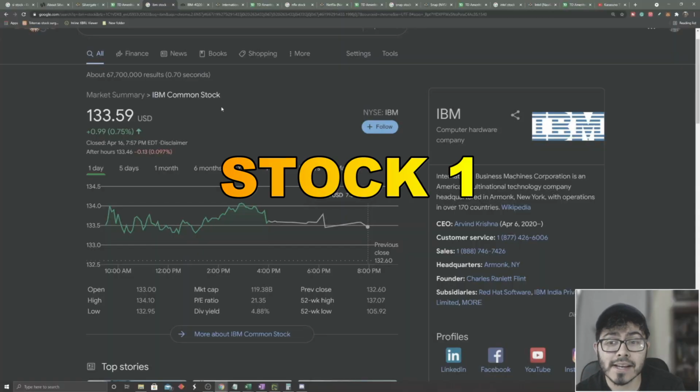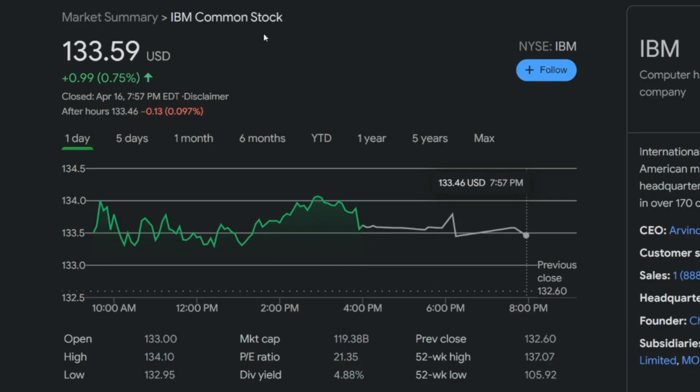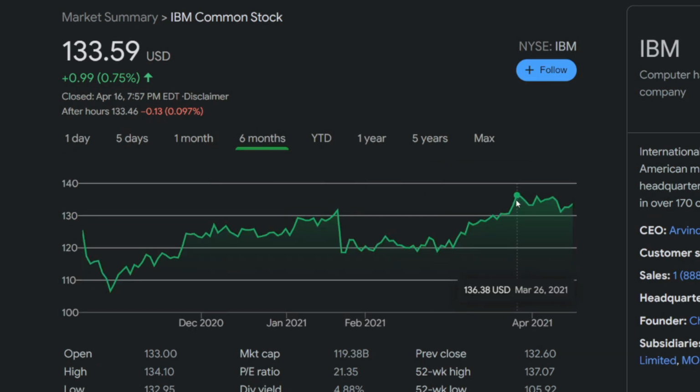Alright, so the first stock we're going to take a look at is IBM. They are reporting Monday after their close. This is traded under the New York Stock Exchange as ticker IBM, and it's currently sitting at $133. From its all-time highs in the past 6 months, the stock is down about 2%. It currently has a dividend yield of about 5%. That's crazy. And it has a market cap of about $120 billion.